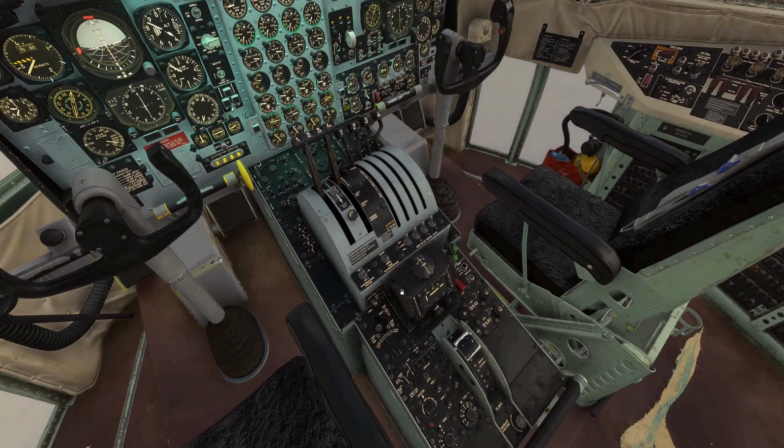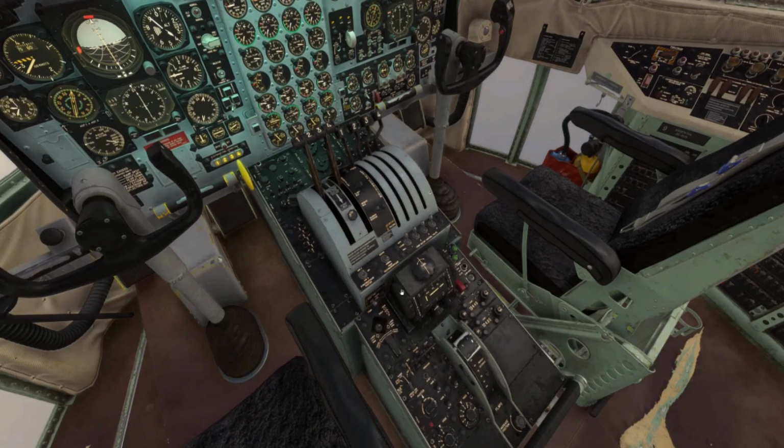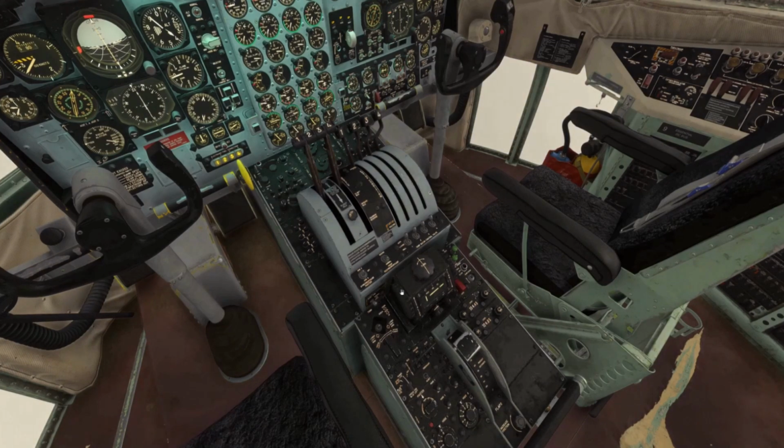Okay, so instead of 9,000 feet, which my flight plan called for, they want me at 8,700 feet, which is no big deal. And so we'll climb to that.